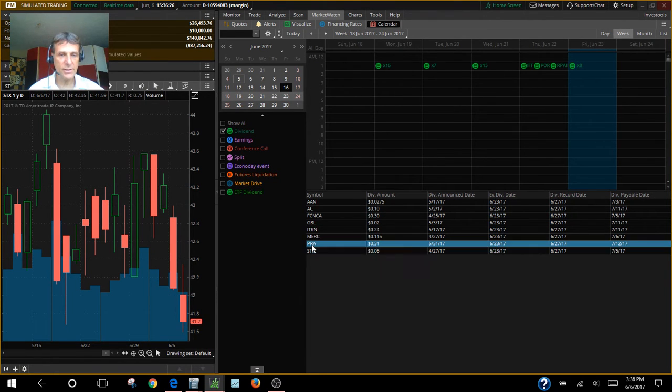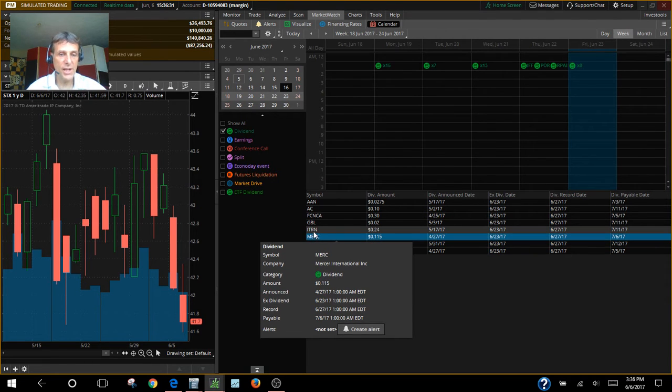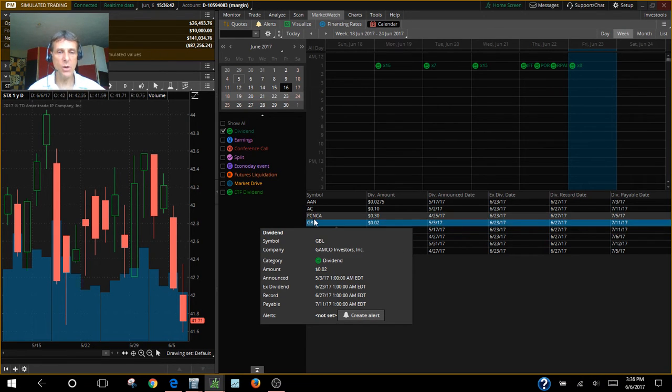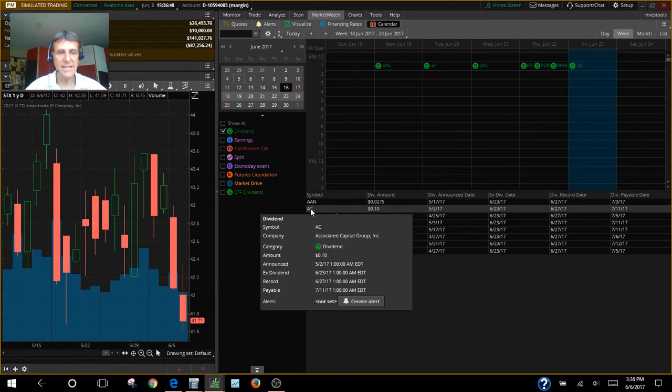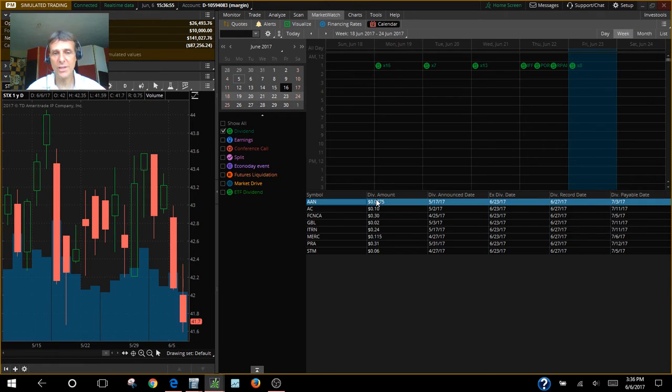STM Microelectronics, Pro Assurance, Mercer International. Mercer, I've heard of them, but I'm not 100% sure exactly what they do. Uterine Location and Control, never heard of them. Gameco Investors, never heard of them. First Citizens Bank Shares, I'm assuming it's a bank company, I don't know. AC is Associated Capital Group. AAN, Aaron's Inc., never heard of them either. They're only offering a 2-cent dividend. Not really worth my while looking into them.